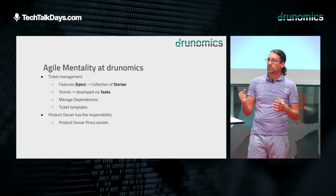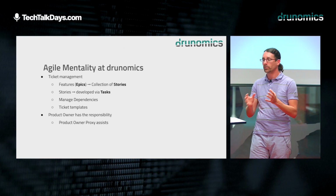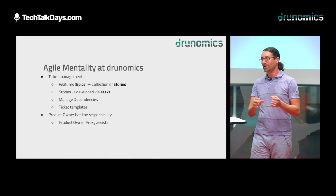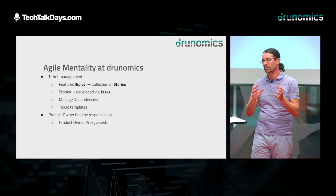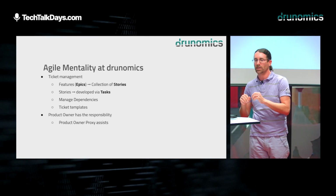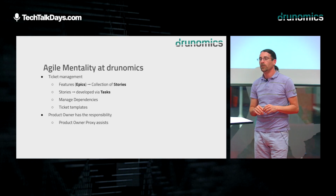The stories then, once they've been committed to and taken into a sprint, or even before that, the developers will then start to take them on as tasks. At least this is what we do at drunomics. You break it down into tasks, and then the back-end people get this, the front-end people get this, the testers get this information, and then they have different tasks that they can fulfill. But in essence, what we do is we deliver then the story to the product owner, and this is our increment, and then the story itself will get passed on to the stakeholders to test.